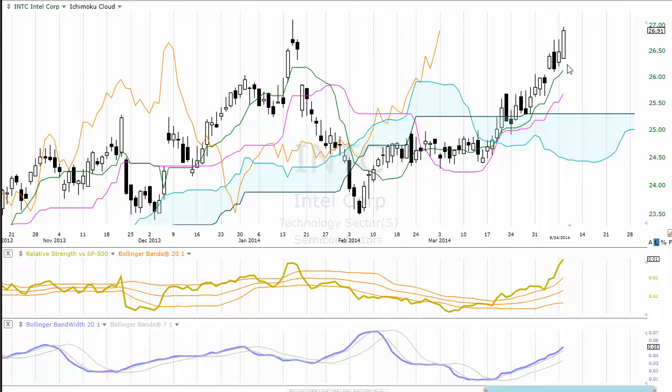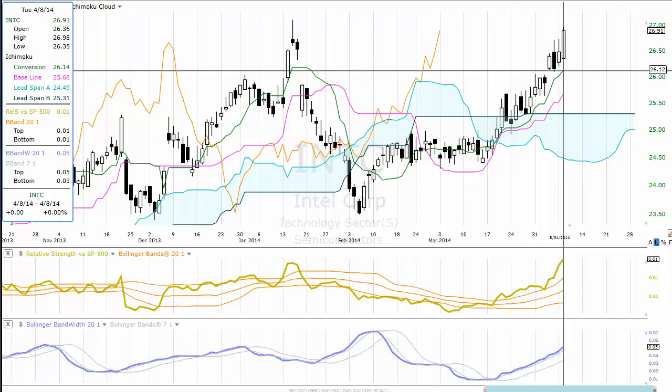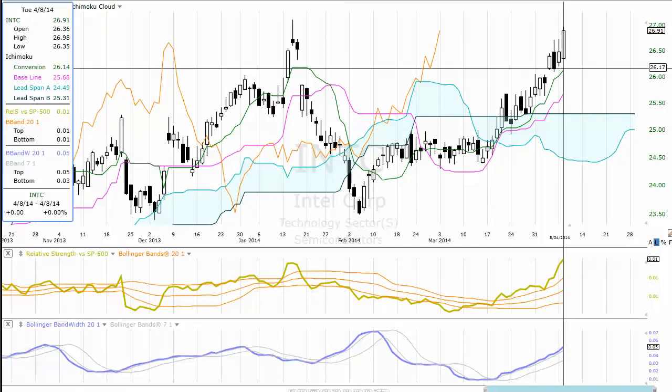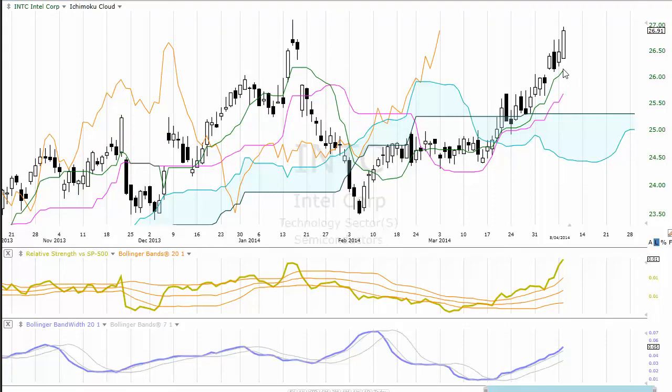Now, if we do see that and we see the market come off, I suggest that the area at the Tenkan-sen, which is at 26.14, should hold as solid support, and that's what we tend to see in these very dynamic trending markets, where that's the first level that we see the buyers come in, and the buyers come in fairly strongly.